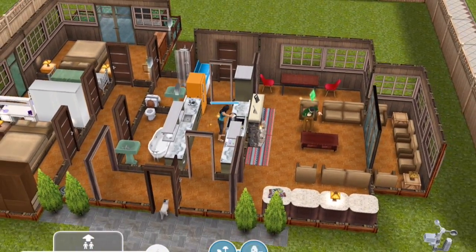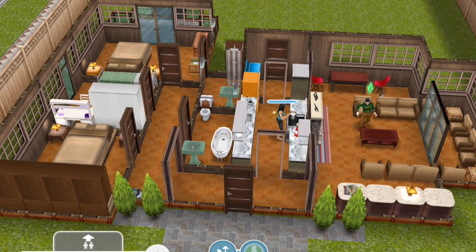Cool. Yeah, I definitely think you should add trees around. If we had the pet deer in the game, we should totally add pet deer to the property. That'd be amazing.